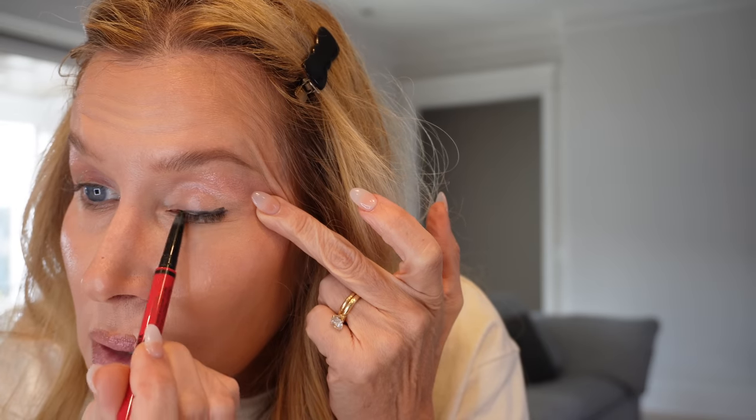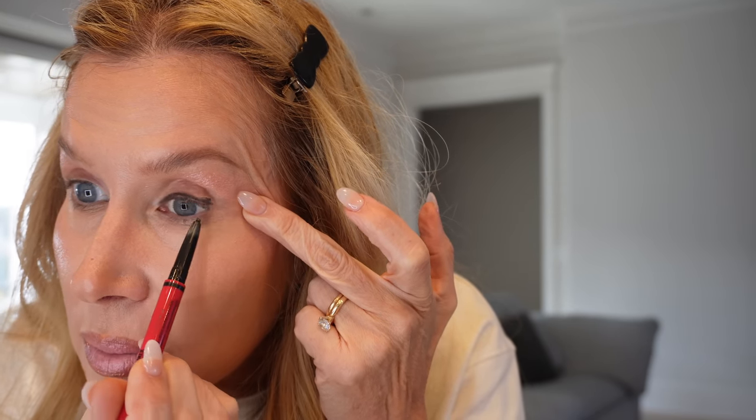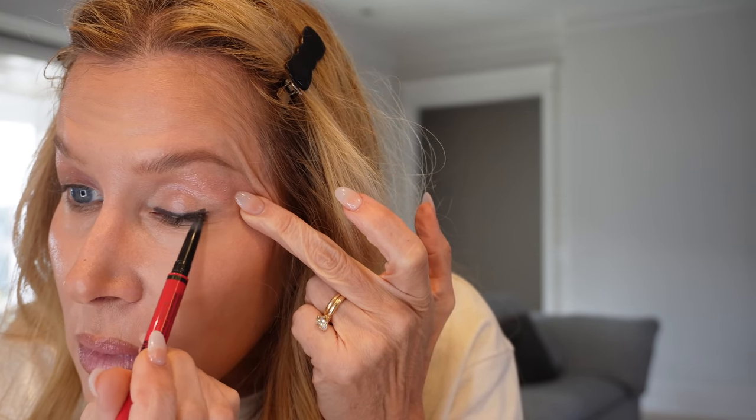Okay, so now I'm going to use the Valentino liner. First, I like the pencil side, and I like to just kind of scrub it in my lashes like that. And then I do use that to make a wing sometimes, but I have better luck just going ahead and using this side and connecting it like that.